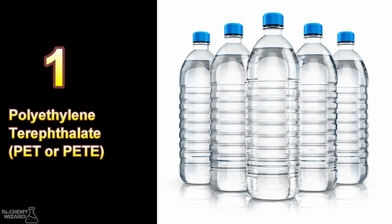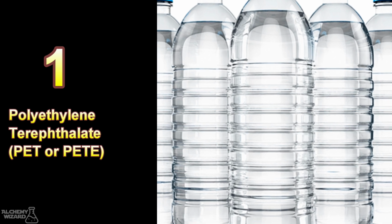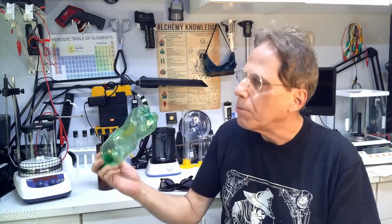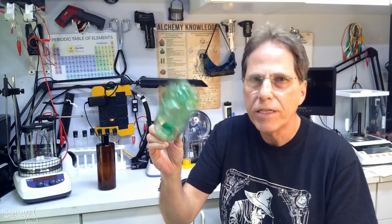Plastic number 1 is polyethylene terephthalate. It is the most common plastic that we have in our arsenal from 1 to 7. It is the plastic that is deemed the least toxic, or if you want to believe the reports, not toxic at all. It's used in water bottles, basically. The kind of soda bottles and water bottles that, when you squeeze them, you'll see how soft it is, and that's what they use these for. It doesn't often have a number on the bottom. I've looked through all my water bottles, and none of them say that it's PET plastic.